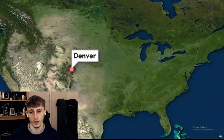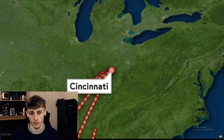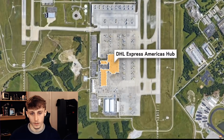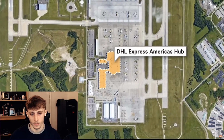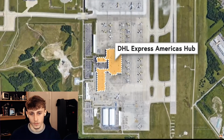So that means it's about 9 a.m. by the time that Amazon airplane from Denver gets to Cincinnati Airport each day. Through the morning hours, a dozen or so aircraft land in Cincinnati, and this timing gives the company a major advantage. Cincinnati Airport is also home to DHL's main Americas hub, but DHL, like FedEx and UPS, conducts its operations primarily overnight starting at around midnight, when dozens of their aircraft from around the world land and unload.